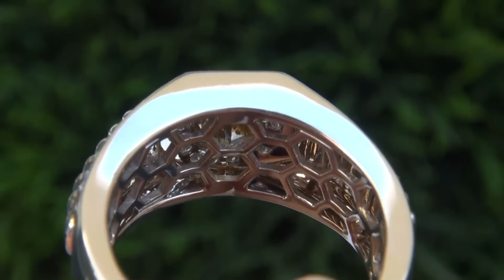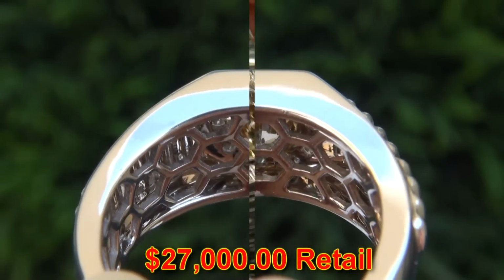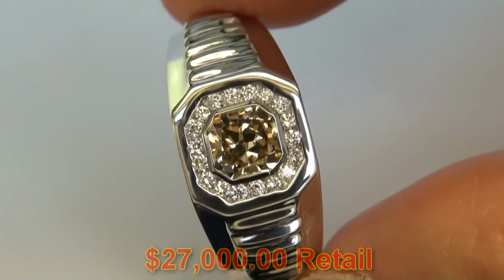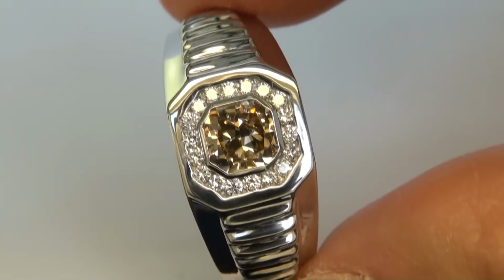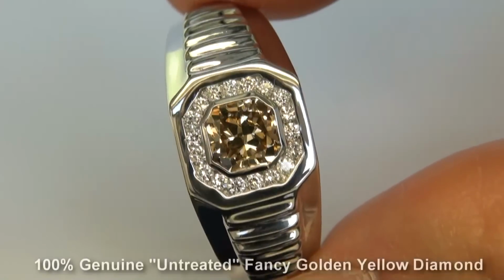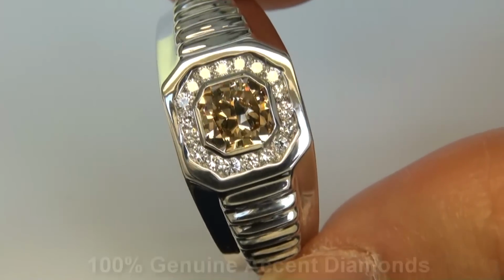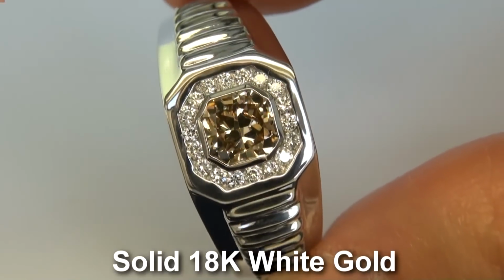In today's market, this ring is easily worth over $27,000 retail, and our consigner is hopeful to recover at least $19,000, so please make your best bid. Our gemologist checked and verified every aspect of the ring and confirmed that this is a natural, untreated, fancy golden yellow diamond with genuine accent diamonds that are all set into 18 karat white gold.